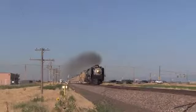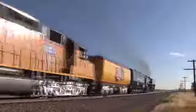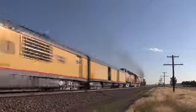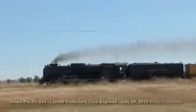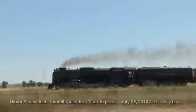First, we'll start with a little bit of history about the FEF class. The FEF class was a type of steam locomotive built for Union Pacific between 1937 and 1944. There are, of course, three different types of FEF locomotives: the FEF-1s, the FEF-2s, and the FEF-3s.